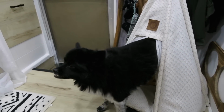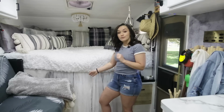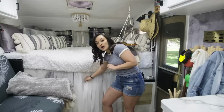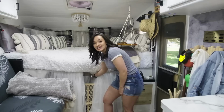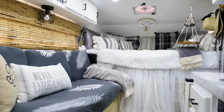There's the pup section. This area right here is actually like an entry point to get into the cab. On this side of it, I just did some white sheer curtains. We do have two pups, so we had a baby gate in between it. And then on the other side, we have an insulated curtain to kind of keep the heat out. And then this side is just nice and pretty.